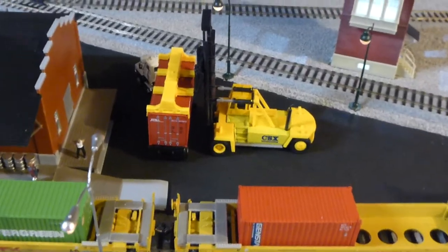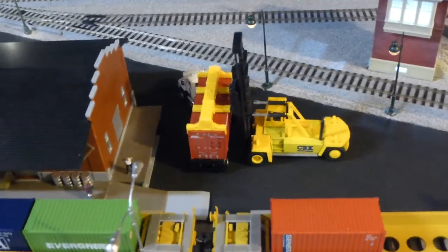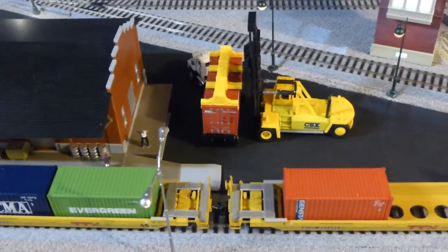That's about it for now. Zoom in a little on the intermodal. There's a guy driving that lift in there, but he's got a thermos in one hand and a sandwich in the other, so yeah, he must be on break.